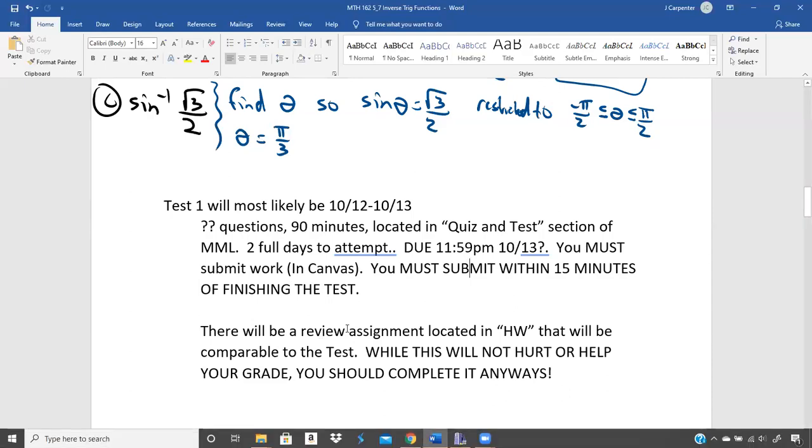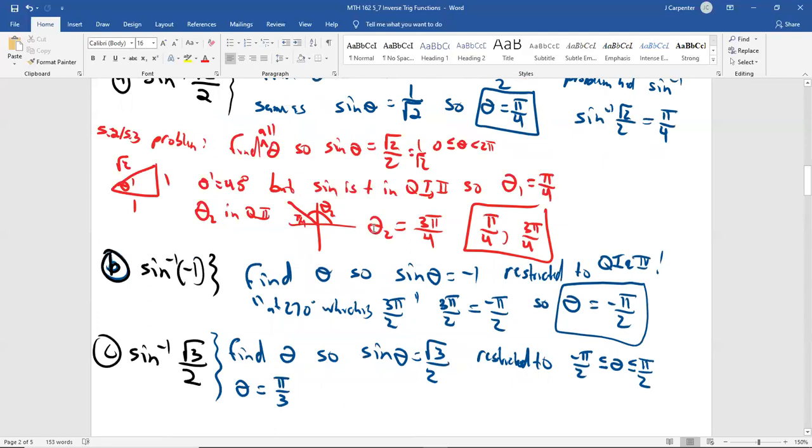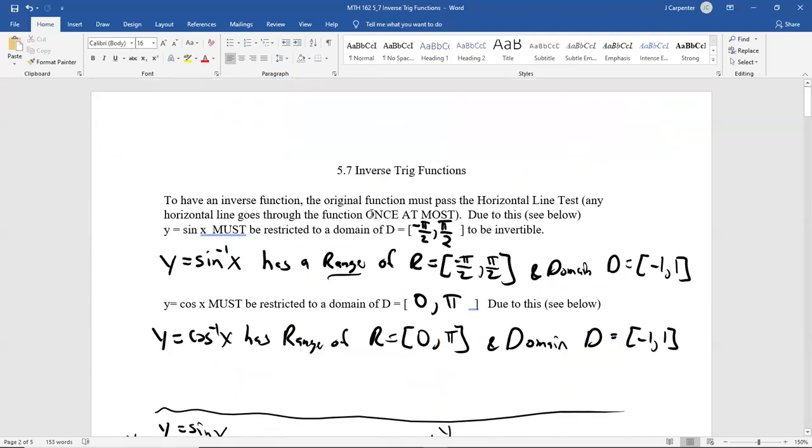Okay, so that stuff aside, let's kind of reiterate where we were in 5.7. Inverse trig functions. So we related the idea of an inverse function and it being an invertible function that it had to pass the horizontal line test. And that enabled us to build our inverse trig functions. Remember, these are not being raised to the -1. This is not 1 over sine x. And if I didn't say that last time, make sure you understand that. This is not 1 over sine x. This is inverse sine x.